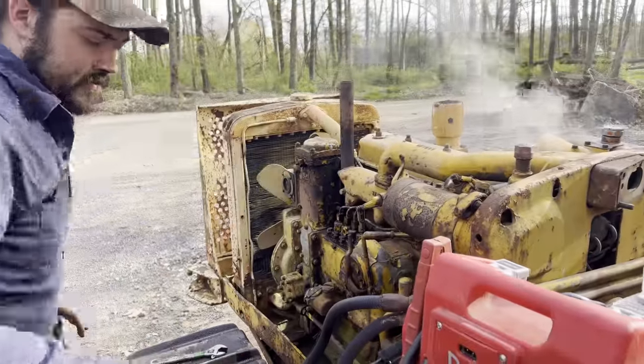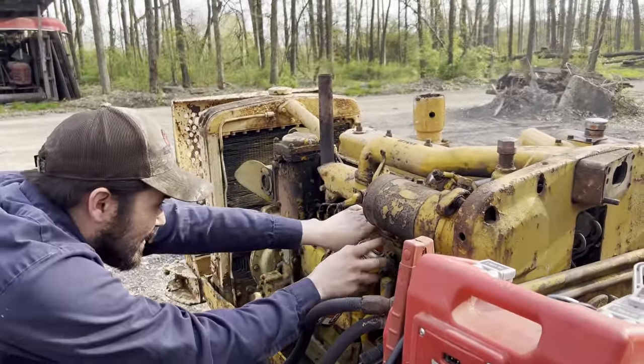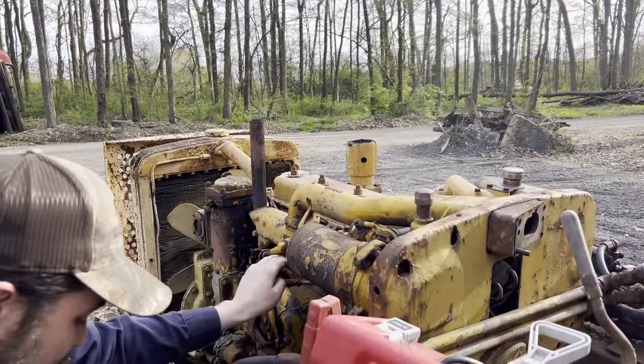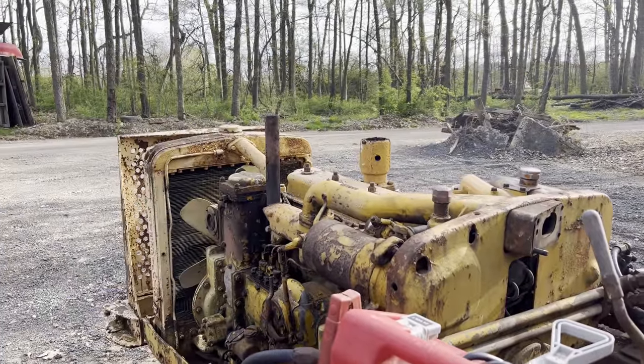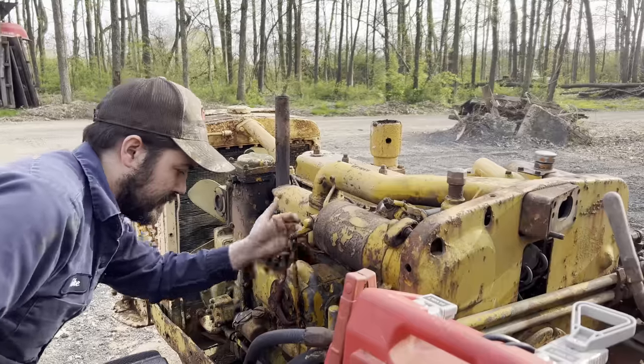So what we just did there was, with the engine cranking over, we had to bleed out the injector lines, and then once we were confident we were getting fuel to it, you started to see little tufts of white smoke coming out of the diesel exhaust there. After you know you have fuel, you basically just engage the compression, and the way Mike does it, he shuts the fuel off and then engages compression and then feeds it fuel again.